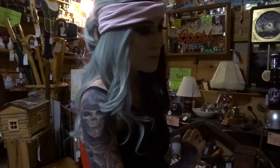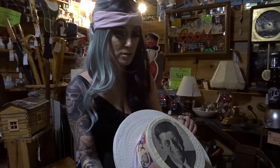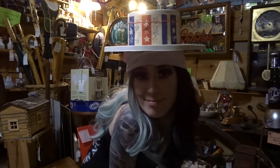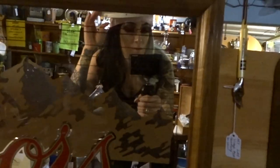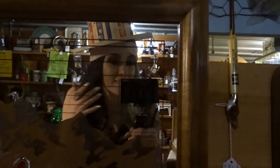Alright, here's me living my best life. Crouched on the floor in a random corner of an antique store, trying on an old JFK campaign hat. Do I look amazing? There's no mirror. Oh, there is a mirror. Let's go look. I gotta see this on myself. The moment of truth. Ooh, girl, I have never looked better.